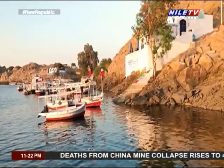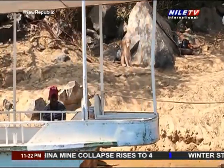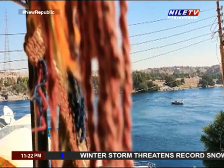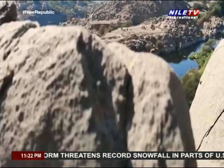Aswan has some amazing historical sites on the Nile River. Well, my favorite one is the Elephantine Island. We have heard a lot about ancient places and weird exotic names, but every name has an origin and some facts behind it.